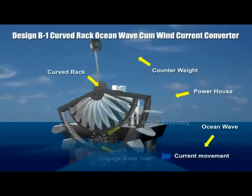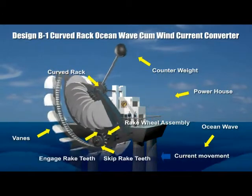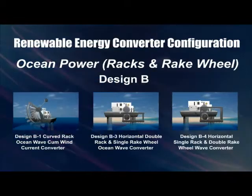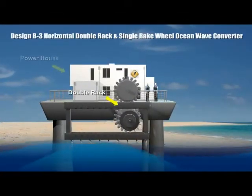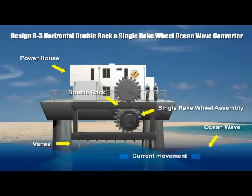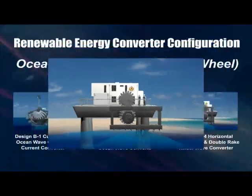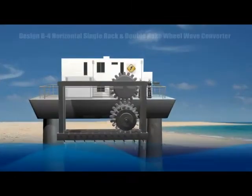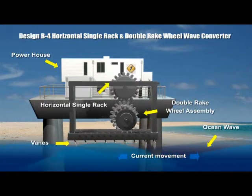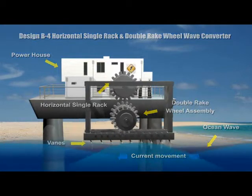Curved rack's ocean wave cum wind converter system converts surface wave energy and wind energy into electricity. In this design, the double racks are horizontally constrained to slide laterally by waves in a left-right manner to drive a generator to produce electricity. Using a horizontal single rack and double rake wheels, the system is driven by surface wave current and turned by lateral surface waves.